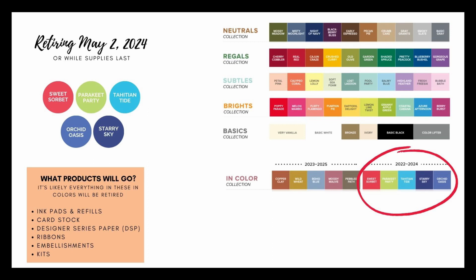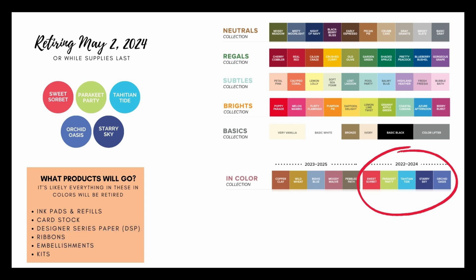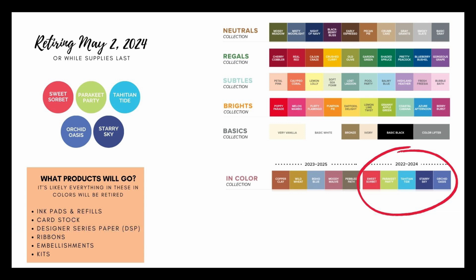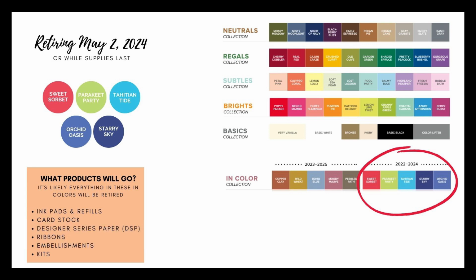So let's explain what an In Color is first. Stampin' Up! has color families, our neutrals, our regals, our brights, and then we have what we call our In Color family. So these are colors that every year refresh so that our entire color palette is kept current and modern. There are 2 sections of 5. Every 5 colors last for 2 years, and those alternate. So every year there's 5 new ones and 5 old ones, but you get to enjoy them for 2 years.